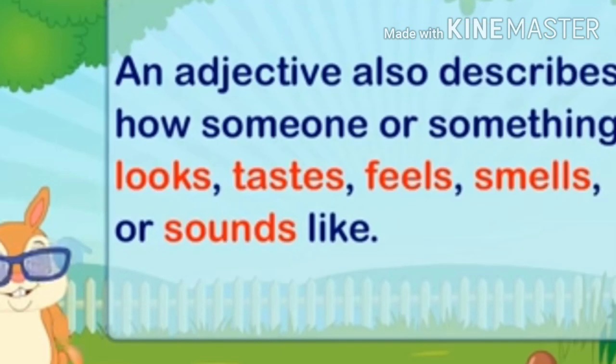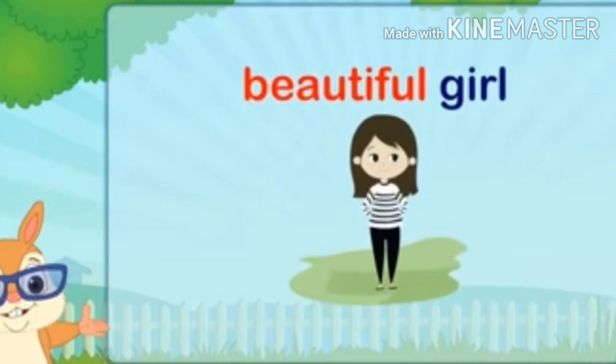Got that? Next, what you have to understand is that an adjective also describes how someone or something looks, tastes, feels, smells or sounds like. Got that? It means the words which describe the looks, tastes, smells, feels and sounds are also called adjectives. Look at this example. Beautiful girl. Beautiful is the word which describes the look of that girl. So, beautiful is an adjective.